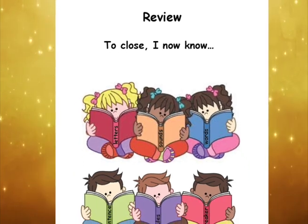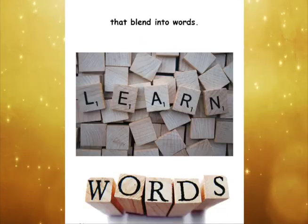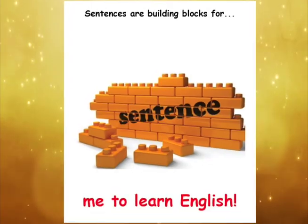To close, I now know that letters make sounds. That blends into words. Words make sentences that are building blocks for me to learn English.